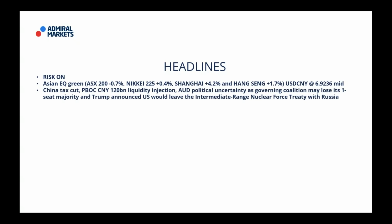Elsewhere, China tax cut. That supported the market. On top of that, the People's Bank of China, via reverse repos, sent 120 billion renminbi into the market, so equities like that. Aussie, political uncertainty. There was a vote on Sunday, and the governing coalition may lose its one-seat majority. Latest headlines out of Australia were that they look to run out the government as is, but the markets hate uncertainty, hence equities came off in Australia.